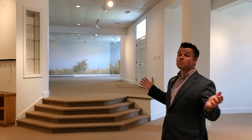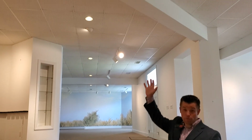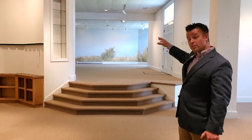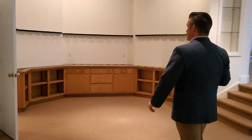So this home would not be complete without its lower living area. As you can see, very spacious. It runs almost the full footprint of the home. Here you have 12-foot ceilings, and then it steps up and you have 9 and 10-foot ceilings on the second tier. In this area, you have lots of storage, built-in cabinets, and a full bathroom on the lower level as well.